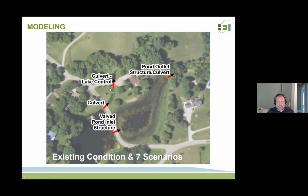This culvert has an easement, but there's technically no easement or no jurisdiction by the county. And this is where I talk about if something were to happen to this, it could ultimately affect the lake levels. And so changing the outlet of the lake, the general outlet of the lake, to this pathway already has the easements in place to deal with that.